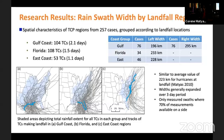So how wide are the storms in these different areas? They're not as wide in the Gulf Coast because we tend to have drier air sitting over here. So that limits the amount of rain on the left side. But they tend to be a lot wider on the right side because you've got a lot more moisture. Circulation is coming up like this, and so it's pulling in that moisture from over the ocean. And so it's able to be bigger on that side.